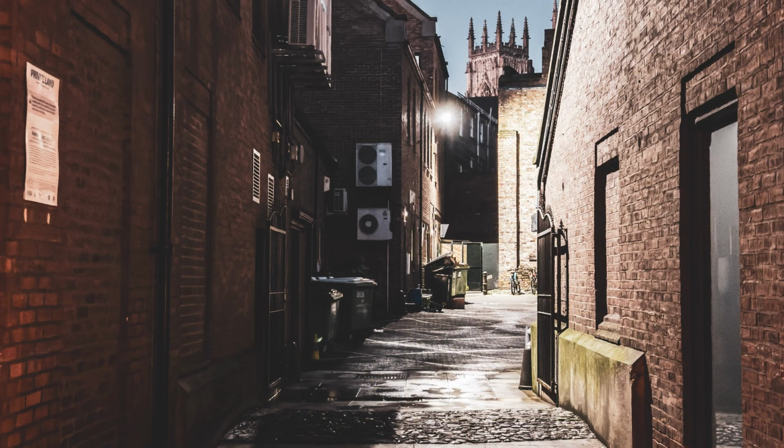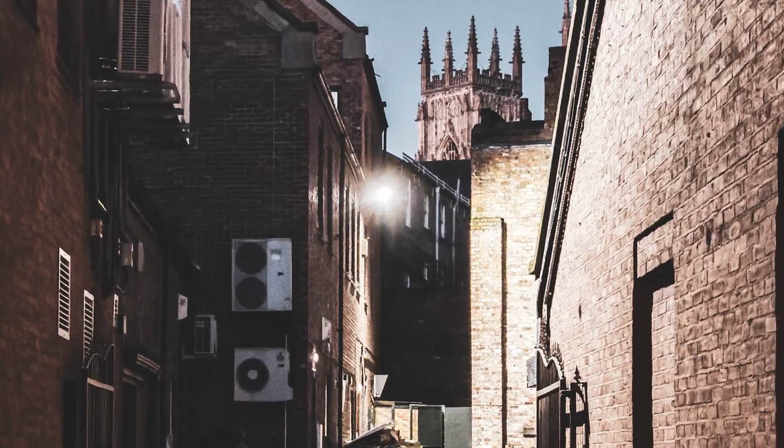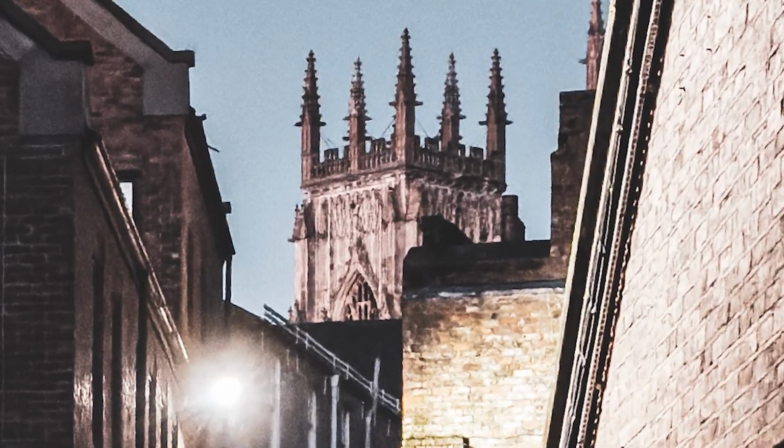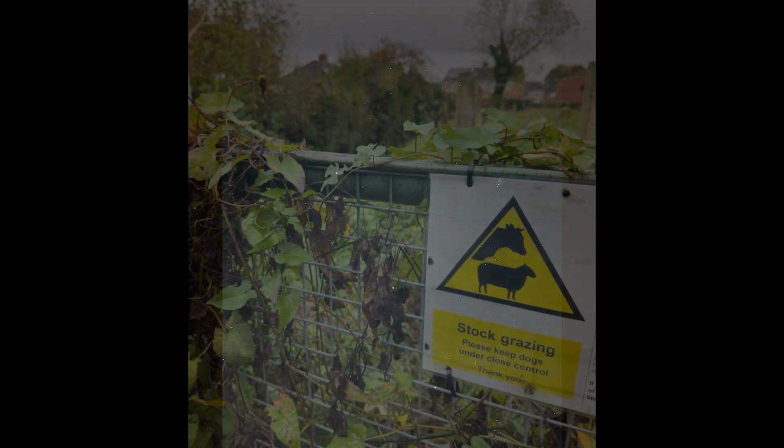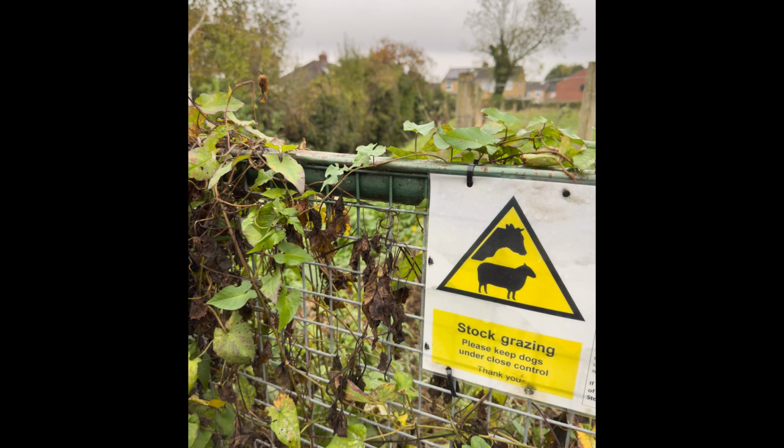I believe this is one of the largest sensors in a smartphone, minus the 1-inch sensor on phones from Sony, Sharp and Xiaomi, and it's a massive boost over the 13 Pro Max. What does this mean for you then? Other than the improved low-light performance that comes with a bigger sensor, natural bokeh is another thing to look out for, as it looks fantastic, and even when your subject is quite far away, you still get a lot of separation between the foreground and the background.